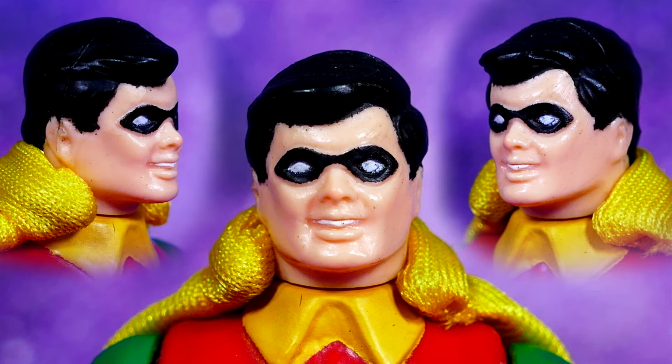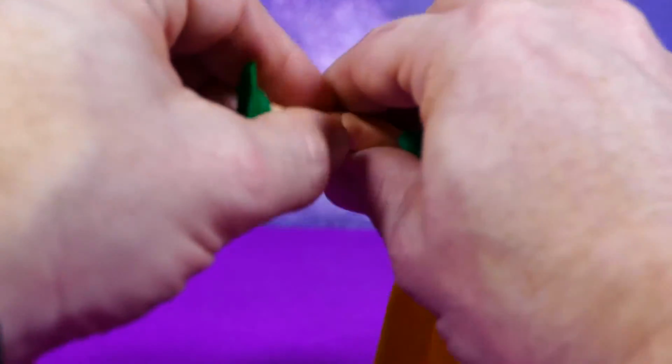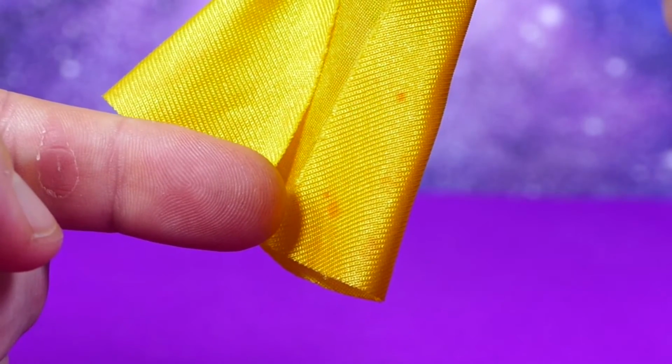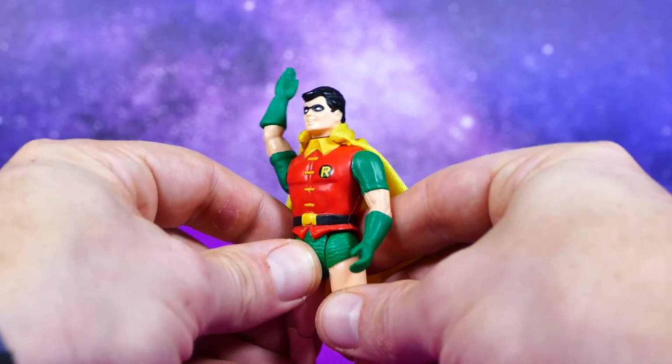Sometimes the paint apps on Robin's face can be a little bit weird, getting that domino mask to line up, but as usual, they can always be better. These were mass-produced toys that were made in... where were they made? Oh yes, that's right. Hong Kong. Robin, just like Batman, has a cloth goods cape, of which I never have unfurled either. I don't know where this spotting came from, though. I have literally no idea what that is. But it's 35 years old, so you gotta expect that kind of stuff to happen.